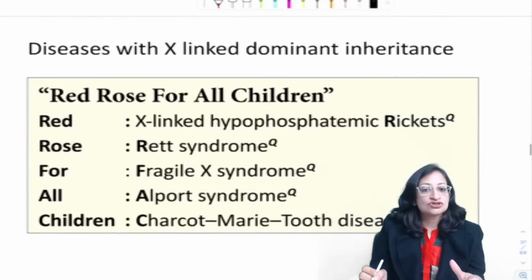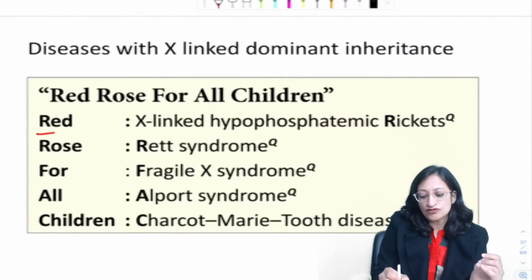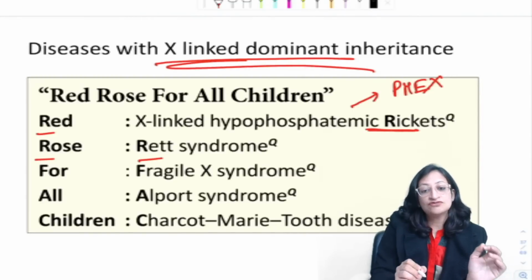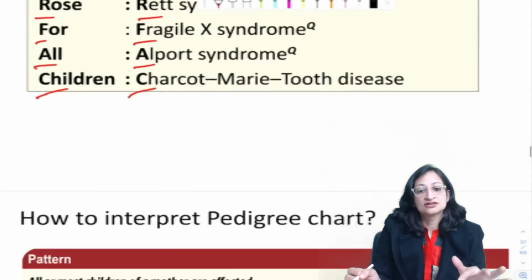Moving on to some examples of X-linked dominant disorders, red rose for all children. So R for X-linked hypophosphatemic rickets. What is the gene involved? Hypophosphatemic rickets, PHEX gene. R for Rett syndrome. Rett syndrome again is a typical example of X-linked dominant inheritance. Very few disorders have X-linked dominant inheritance. F for Fragile X, A for Alport, and C for Charcot-Marie-Tooth disease.